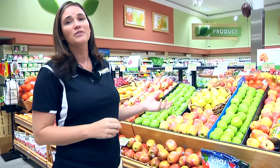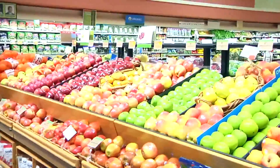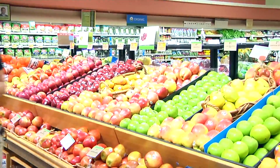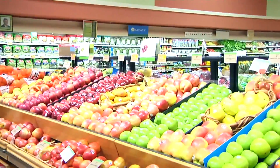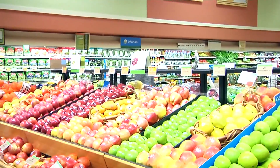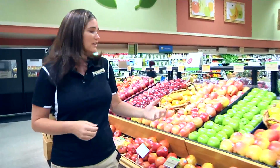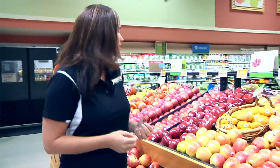When picking out produce, look for things that are local and look for things that are in season. If they're in season, they're usually a little bit cheaper, and if they're local, they usually have a lot more nutrients because they've been freshly picked instead of shipped over from other countries. When we're looking at one item in particular, the deeper the color, the more nutrients. So you want to pick the deepest colors and the most bright colors.